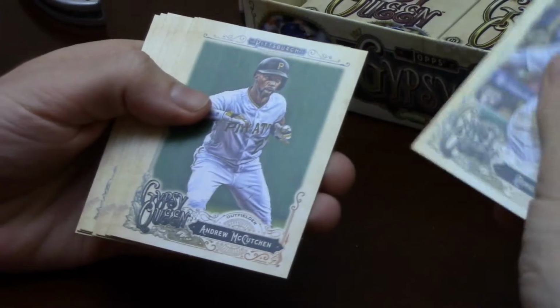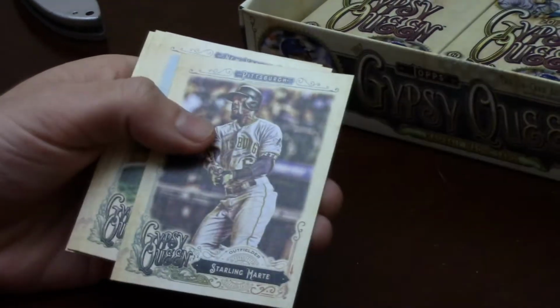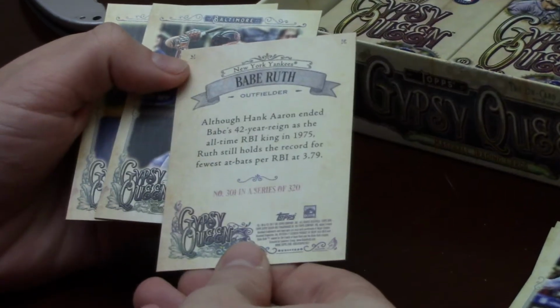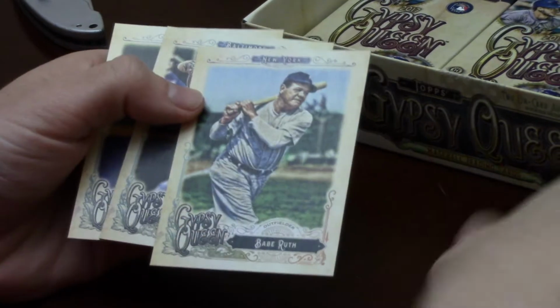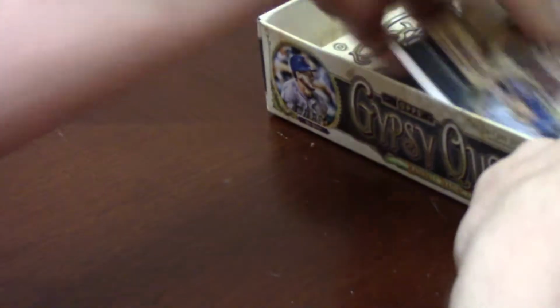Roman Quinn, rookie. Andrew McCutchen. Robert Gelsman, rook. Charlie Blackmon. Sterling Marte. Babe Ruth. Wow. That is cool. Not sure what the short prints or the number runs are, but that is pretty cool. Mark Trumbo. Awesome. And the Jonathan Villa, not rookie, but Jonathan Villa. Rookie would be wild. Don't know much about that cat, though.